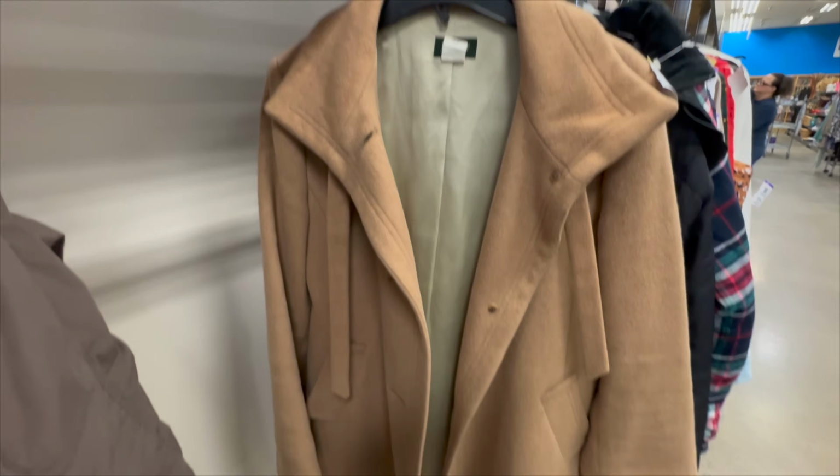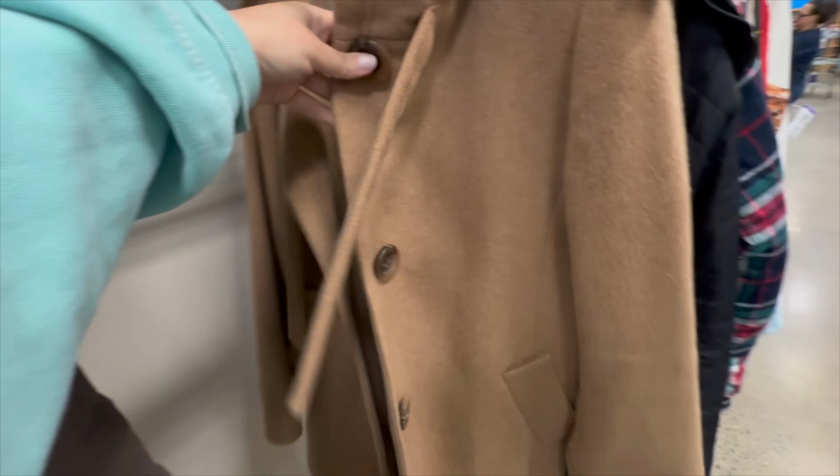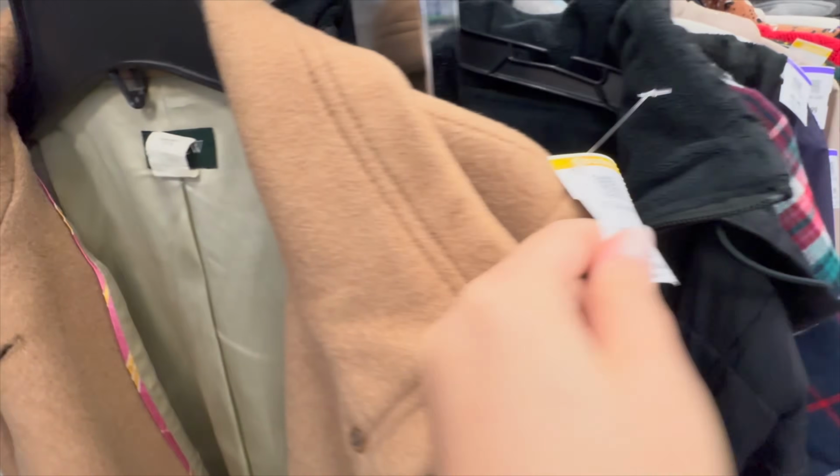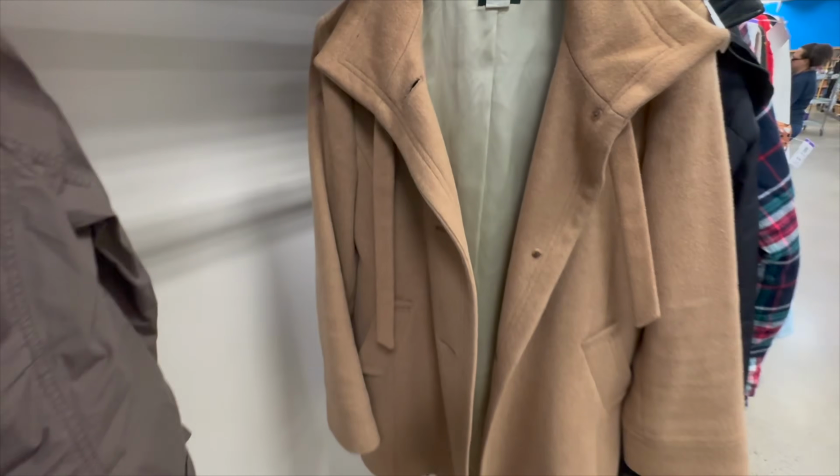Okay, starting out, I found this J. Crew 100% wool coat, and I was going to get this, and I think I could have and made money, but I did pass on it just because I felt like the style was a little bit dated.